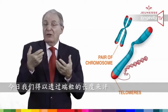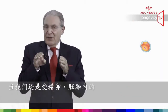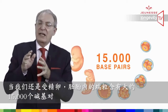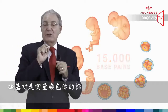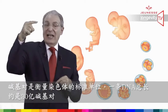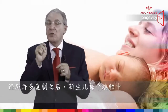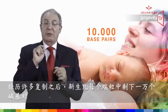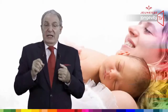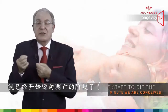Today, we can measure the biological age of cells by the length of the telomere. When we are conceived, the embryo has about 15,000 base pairs in its telomere. By the way, a base pair is a standard unit of measurement in the chromosome. And the total length of a DNA strand is 3 billion base pairs. So after many replications, a newborn has only 10,000 pairs in each telomere, and we have already lost 33% of our telomere length. In a sense, we start to die the minute we are conceived.